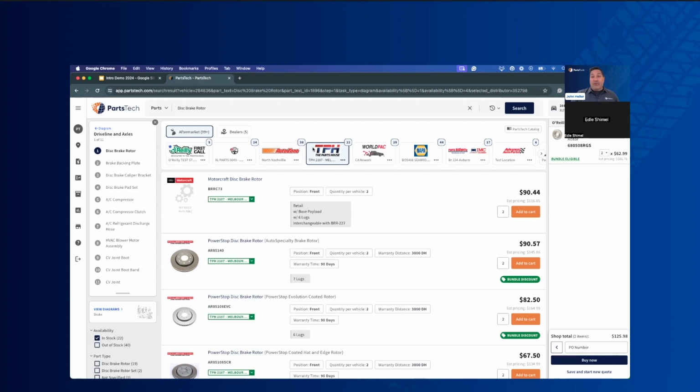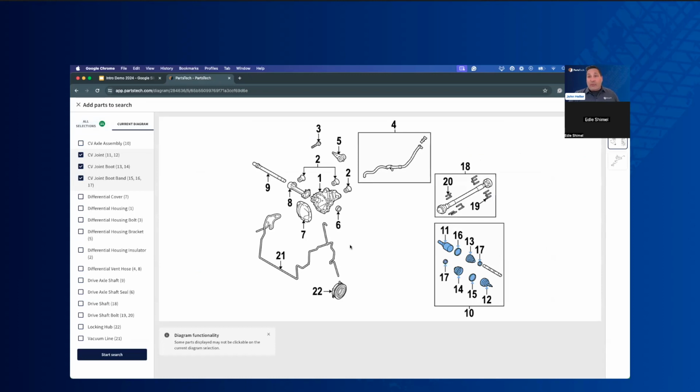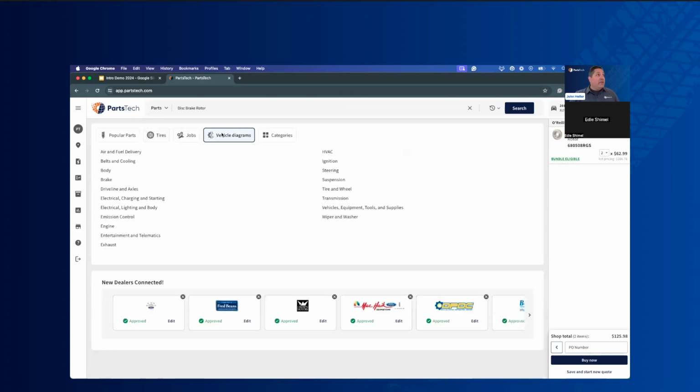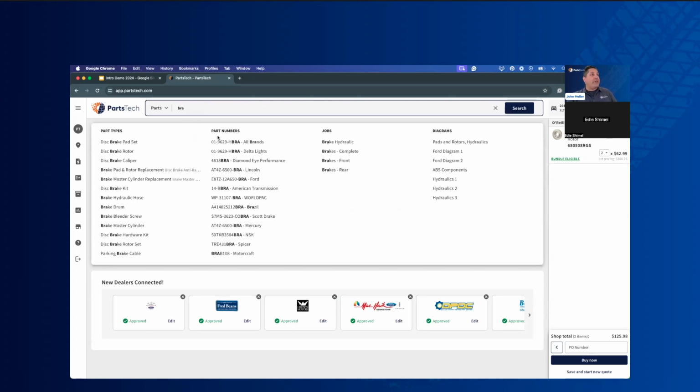Again, this is completely free. We used to only be able to show diagrams centered around exhaust, but now we have incorporated full vehicle diagrams into that capability. So if I come back here, again, you would access that through our new dashboard here. And again, you'll see all of these different categories for you to dive into diagrams. You can also do it by just simply typing a part. So if I come back up in here to part, now you're going to see that I can search by a part type, a part number, by a job, or I can just jump right into my diagram search this way as well.